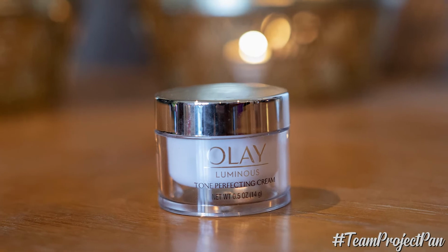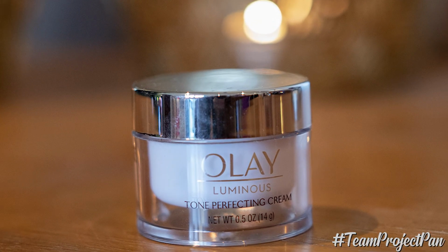For moisturizer, I'm actually using up a sample size. So the Olay Luminous Tone Perfecting Cream comes in this nifty little tub. I got it at Priceline, and I wanted to try the Luminous range, as I usually only use the Regenerist from Olay. So I picked this up, and I really like it. So I probably will actually buy a larger one when I need a night cream.